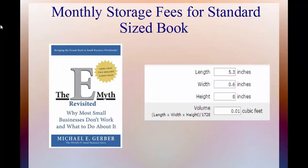So let's take a look at a book, because I don't know what a cubic foot looks like in reality. So let's take The E-Myth Revisited by Michael Gerber. It's a fantastic book. I think it was either chapter 2 or chapter 3, I was listening on Audible and my jaw just hit the floor. Just one of those epiphany moments, one of those books where it was those couple chapters that took this book from a decent book to read to one of my top 5 books on business.